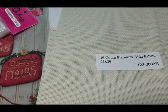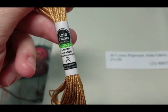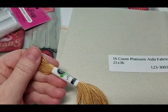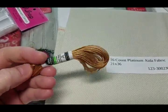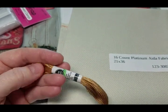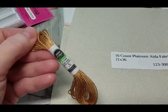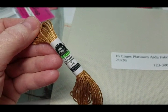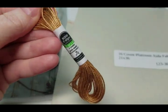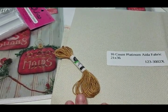And I got this, slowly collecting, I wanted to try this Soie d'Alger French silk that comes as a collection for Hands Across the Sea Samplers, not Hands on Design. So I have a couple of samplers from her, and this is one of the colors. So I wanted to see how it works. I'm still trying to decide if I want to get all silks for their samplers, or should I try the DMC equivalent that's given. But it's a very nice feeling of silks, of course. But that was all I got from them. I know it's very small.